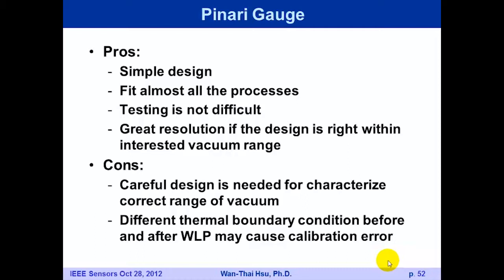And sometimes the difficulty is actually after you design a device on the surface, right? After wafer bonding, something can change. So again, this is the situation basically for almost all the devices. But be careful here.